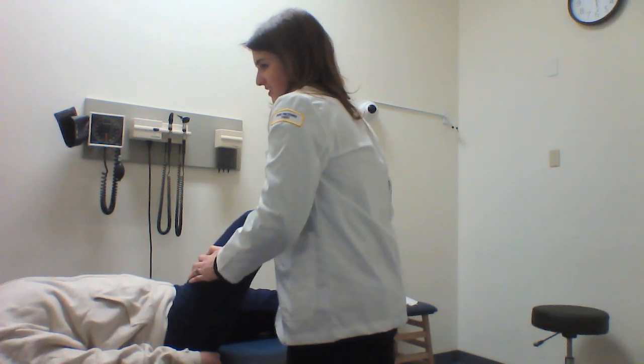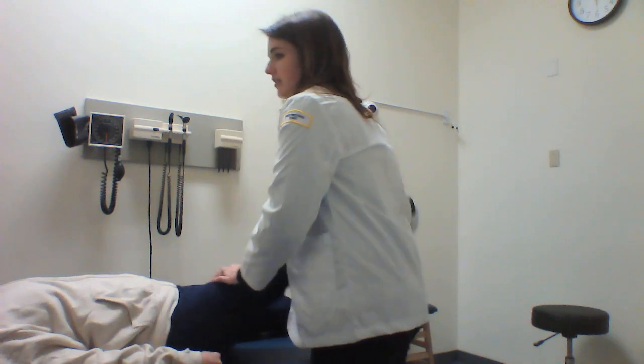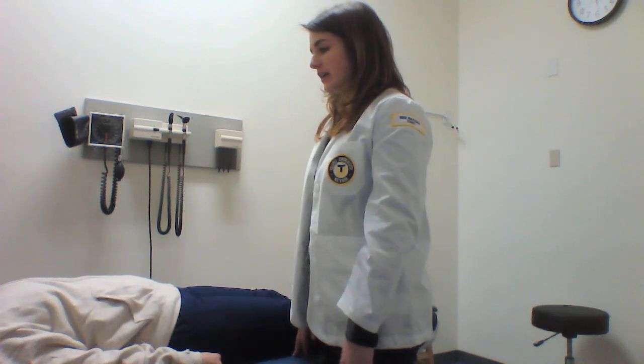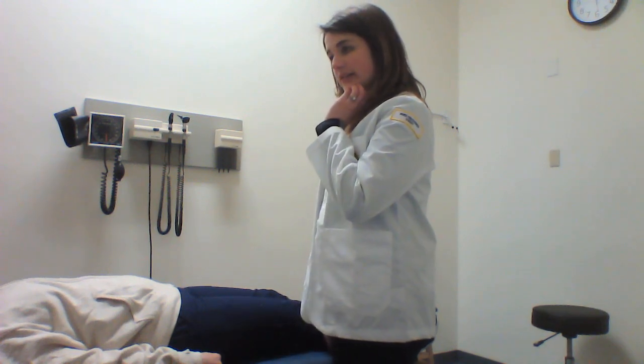And then, any pain with this? No. Okay. So I tested the McBurney's, the psoas, the Rovsing, and the obturator to test for any appendicitis related pain. And she doesn't have any of those at this point.